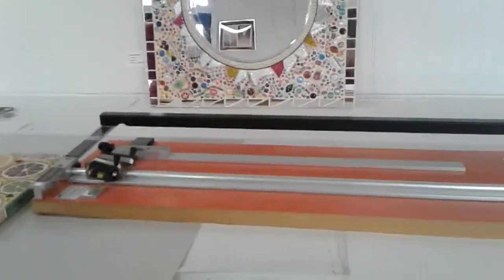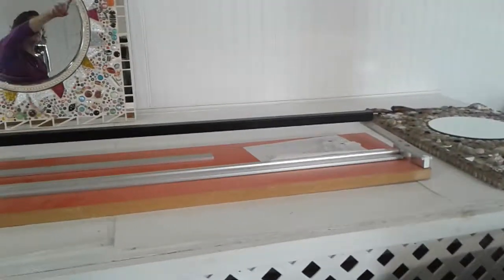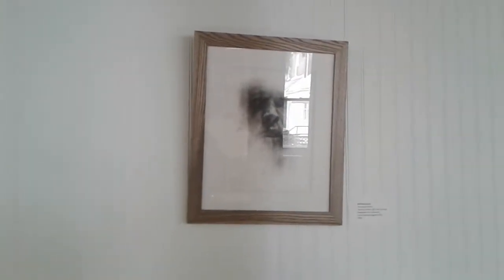And now, what is this used for? Okay, that's a mat cutter. So when you see in the picture there's a mat around it, that's what's used to cut the mat that goes around your picture.